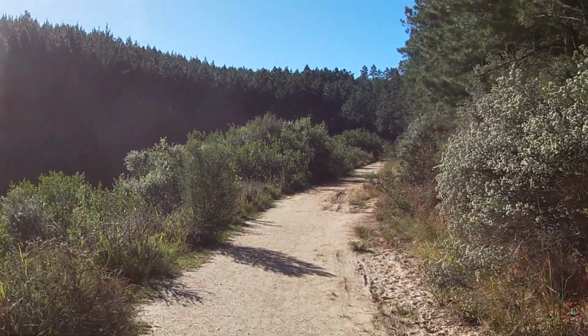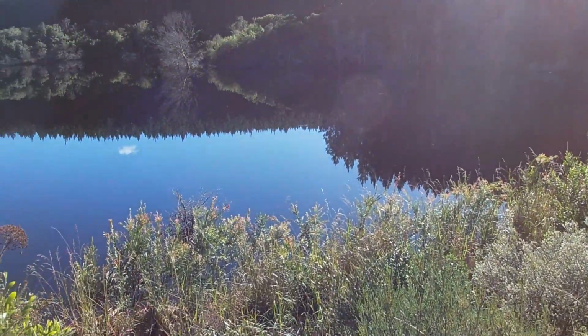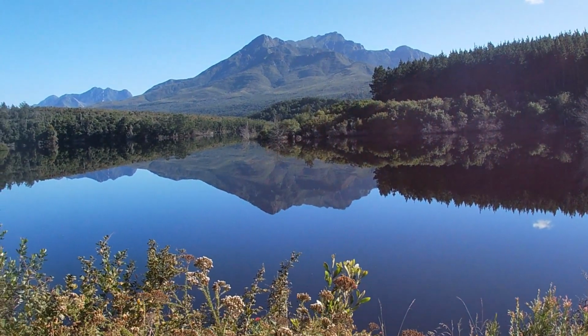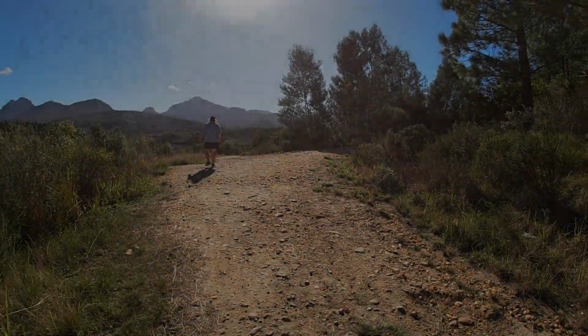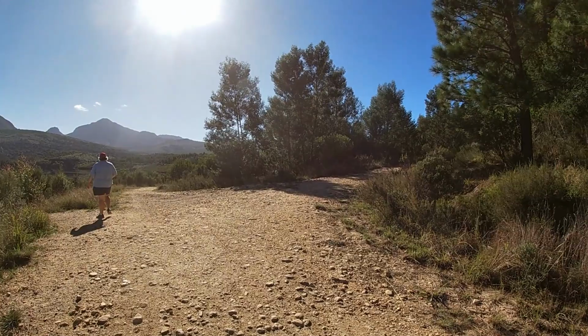Still got a way to go around there. And check this here. When you're at a place like this, you must shift your camera slowly, not fast. This part you might like, where the forest basically just stops out of the blue.